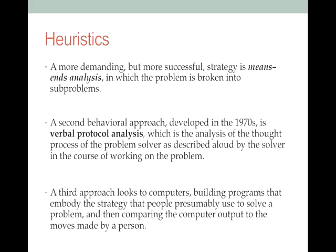Means-ends analysis is probably the best type of heuristic, where a problem is broken into little mini sub-problems. This is often looked at in a verbal protocol analysis, where you ask people, okay, I'm going to get you to solve this problem, talk aloud while you solve it. We haven't really talked about protocol analysis from Chapter 1 very much because it isn't used too often. This is a perfect time to use it.